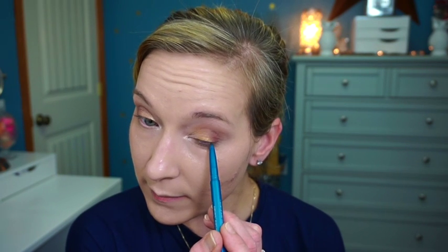So how I typically line the waterline, if you're like me and you kind of struggle trying to put something up in your waterline, I just close my eye and just run it along the top part like this. And then as you can see, it does line your waterline. It may get a little bit on the bottom too, which is fine by me. I don't mind that.